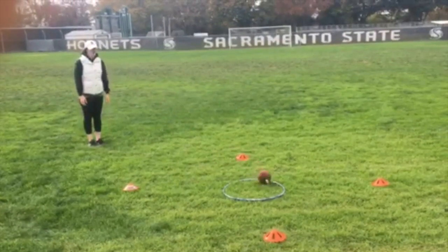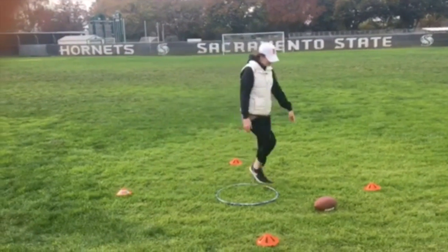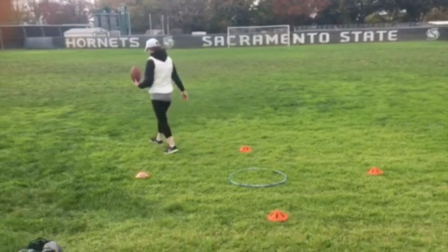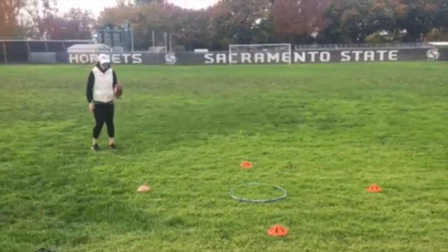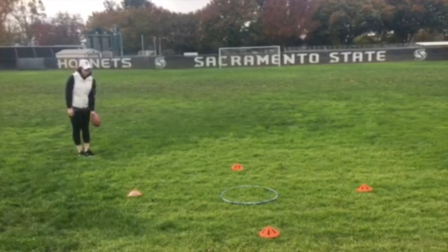If the ball landed inside the hula hoop, the subject was given 2 points. If the ball landed within 3 feet of the hula hoop, the subject received 1 point. Anything outside of the 3-foot perimeter received 0 points. After 5 trials, the average score was taken.